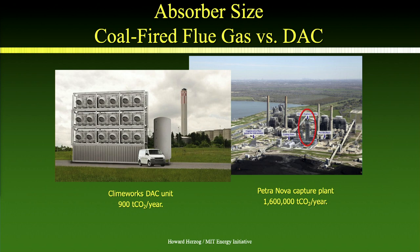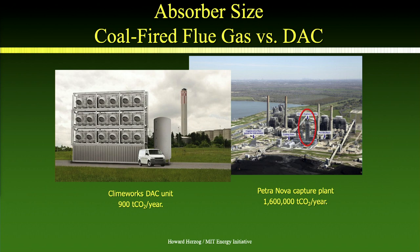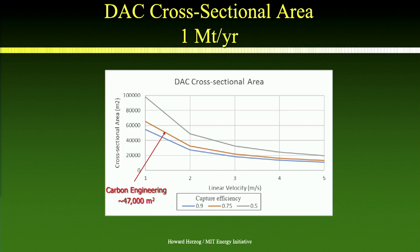I want to talk about it in a little different way. This is the cross-sectional area. Let me go back. So when I talk about cross-sectional area, if you look at the direct air capture unit, that face that you see, that's the cross-sectional area where all those fans are. So we can calculate how much cross-sectional area we need for direct air capture if we know how much percent we take out of the air and the speed that we're putting it through the contactor. In the case of Carbon Engineering, another company that does direct air capture, they use 1.4 meters per second, 75% capture. So they have 47,000 square meters of cross-sectional area.